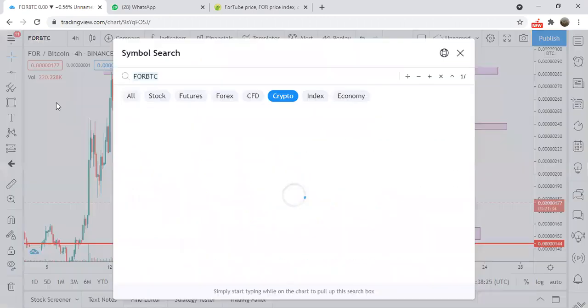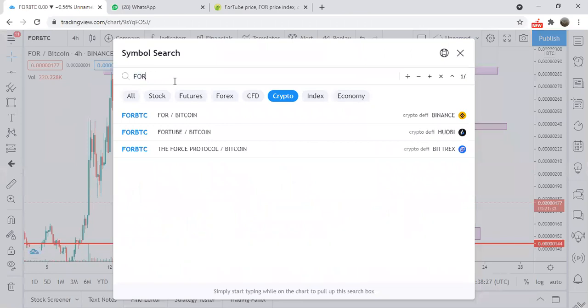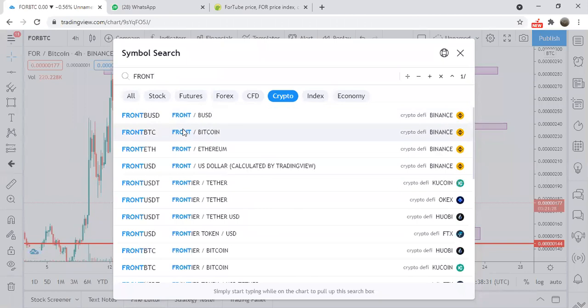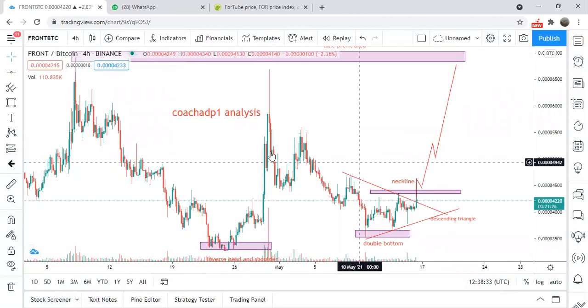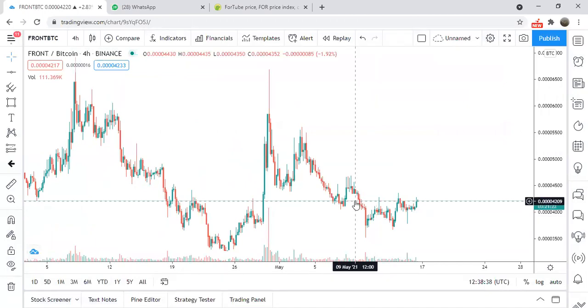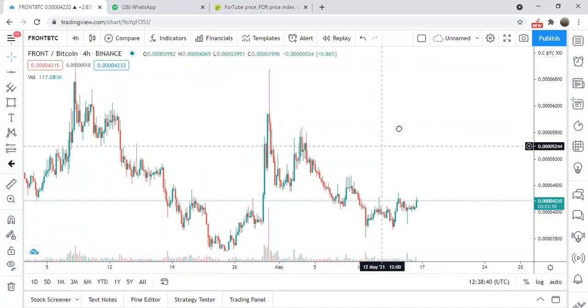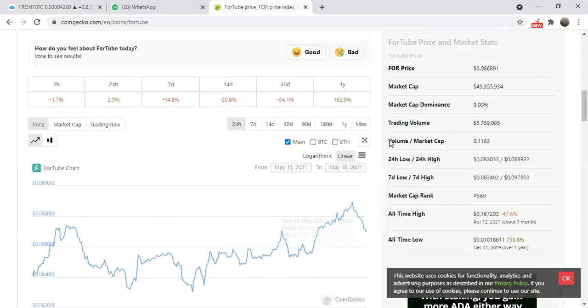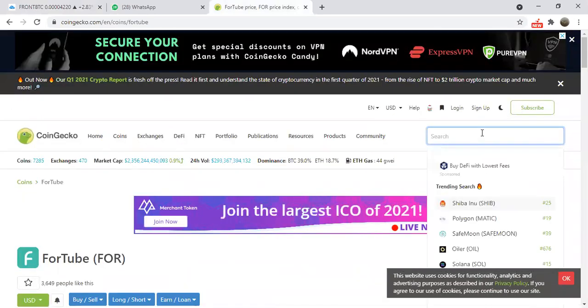The second one is front. Okay, let's look at front. All these two coins I'm showing you, I gave them 3 to 4 weeks to play out. So if you are buying any of these coins, you should be able to wait for the next 3 to 4 weeks. So let's look at front's fundamentals.